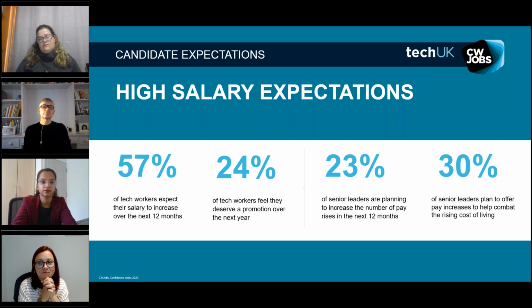Dom, I'm surprised that 30% of senior leaders planning to offer pay increases to help combat the rising cost of living isn't actually higher, because obviously we've seen such a huge need to retain such talent, and surely it would be cheaper to offer pay increases than to recruit someone else. But maybe Kimberley and Zoe can come into this.